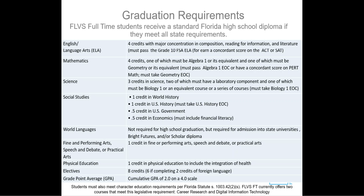Students must also pass the Algebra 1 EOC or have a passing concordance score. For science, there are 3 credits required. One of them must be in biology. And of those 3 credits, 2 of which must have a laboratory component, which is built into our science courses with Florida Virtual School Full-Time. For social studies, our social studies course progression begins in 10th grade. You need 1 credit in world history, 1 credit in U.S. history, half a credit in U.S. government, and half a credit in economics with financial literacy.